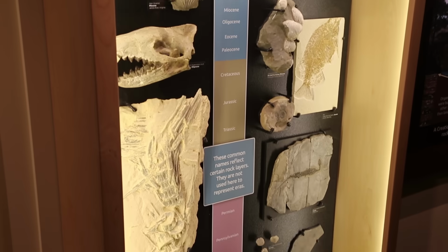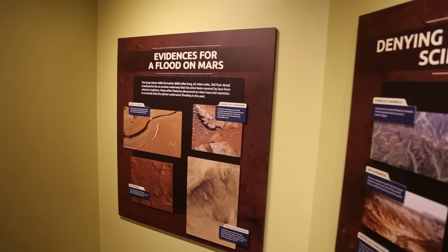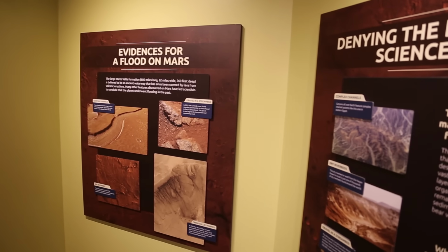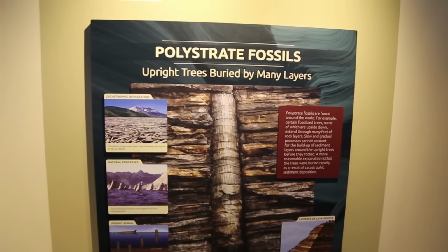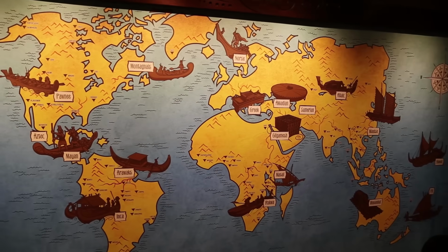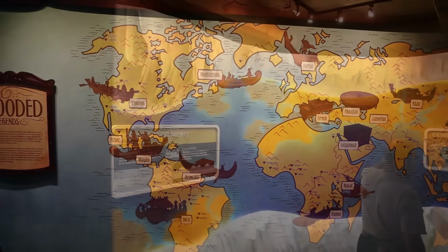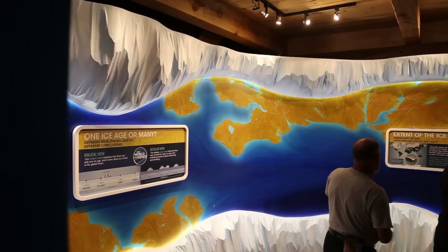And then continuing around on deck 3, again, the museum quality exhibits on deck 3 are just amazing. There's an exhibit about the flood geology, what the earth would have looked like before and after the flood, how dramatically the earth was changed by the flood. There's an exhibit on the Ice Age.